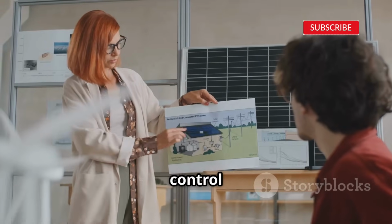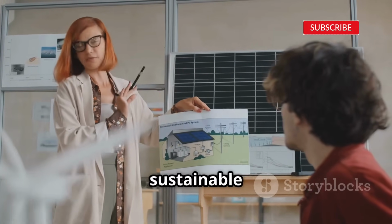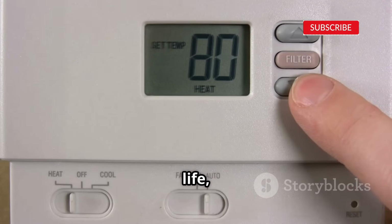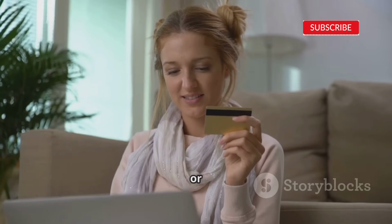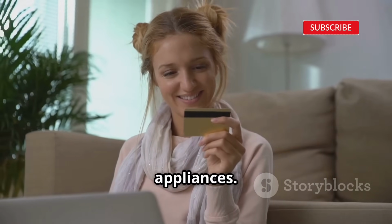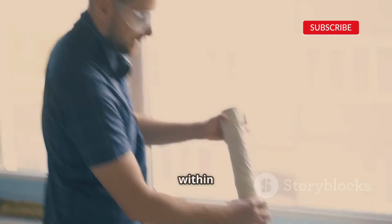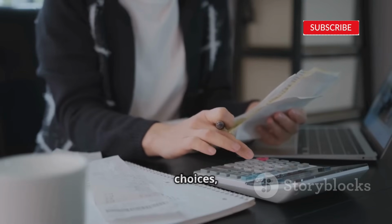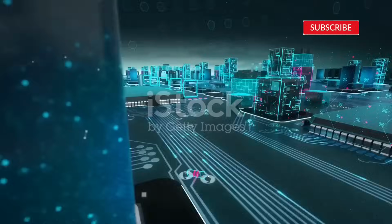Focus on what you can control and advocate for energy efficiency with your landlord to create a more sustainable living environment. Make smart energy choices in your daily life, from the appliances you use to the way you manage your home. Look for local rebates or programs that might apply to items you purchase, such as energy-efficient light bulbs or appliances. The overall financial and environmental benefits of energy efficiency are within reach, even for renters. By taking small steps and making informed choices, you can contribute to a greener future while saving money.